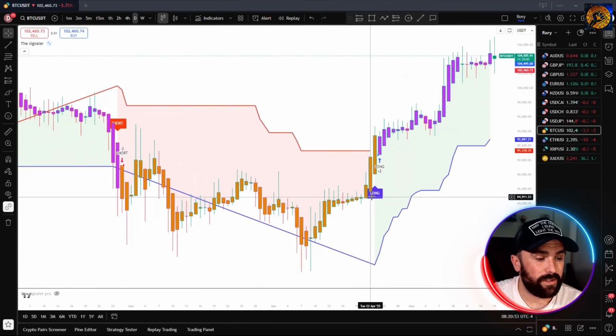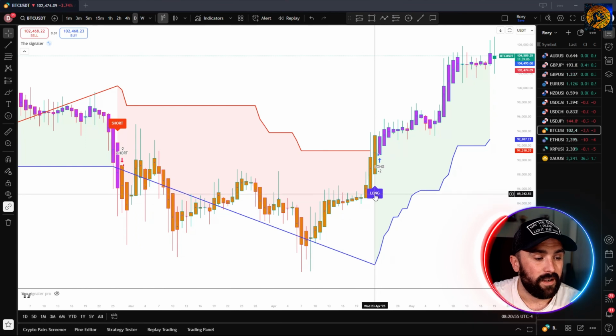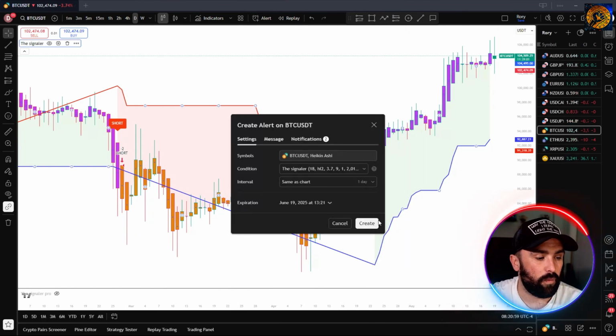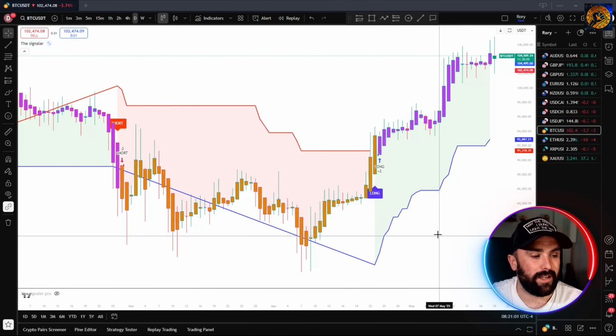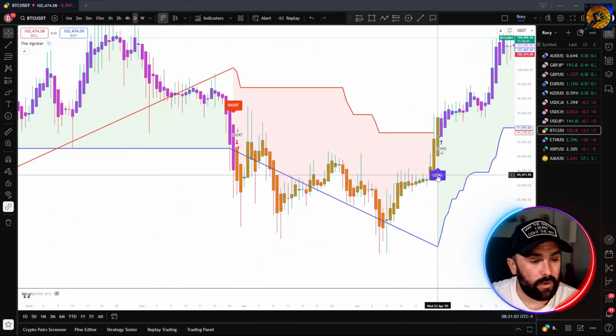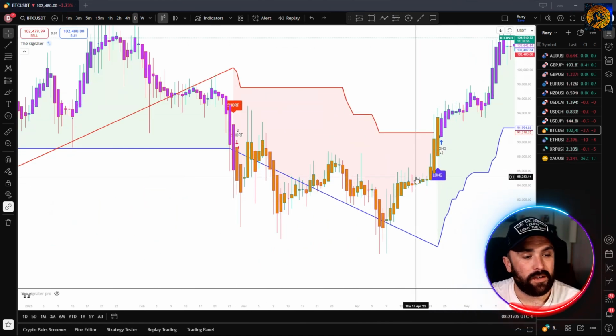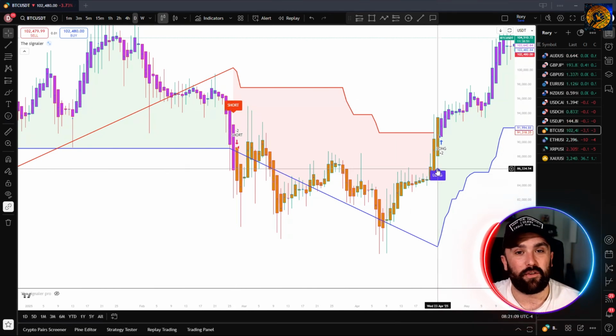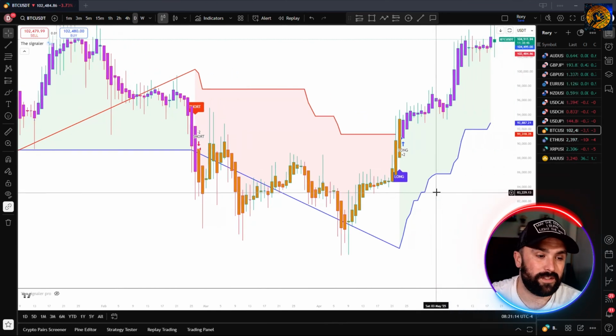Once you see this long signal has appeared, you can set an alert by clicking add alert on the Signaler, and once you've pressed create, it will create that alert for you. Every time you get a long or a short signal, so long is a buy, short is a sell, you'll be notified on your phone, laptop, PC, MacBook, whatever you have. It will send you an alert.